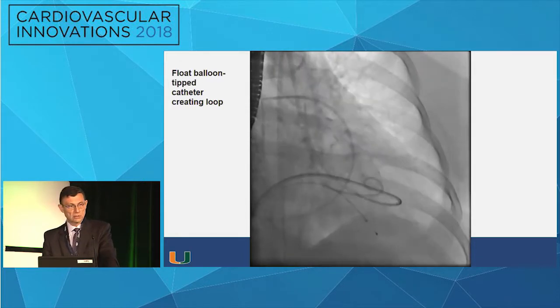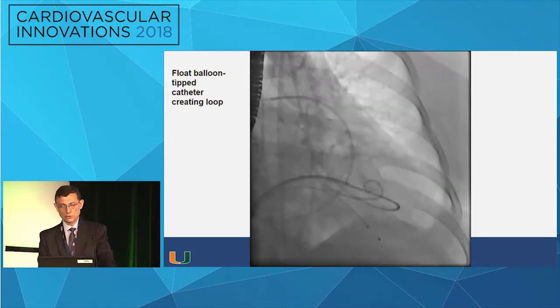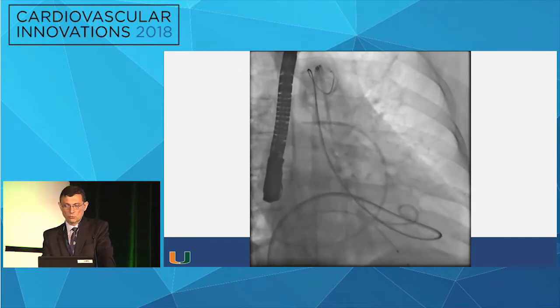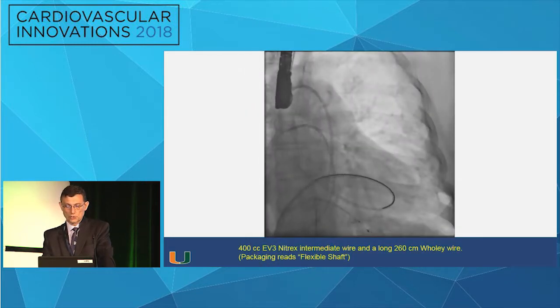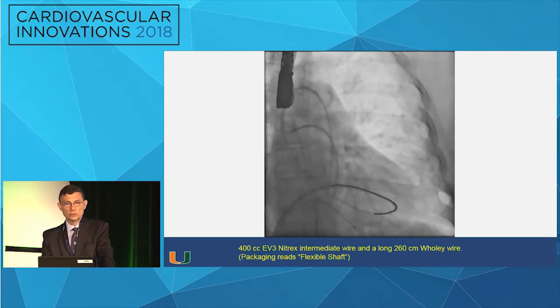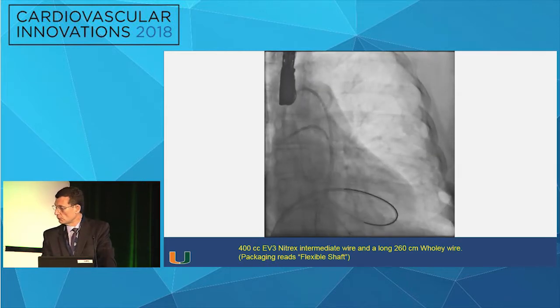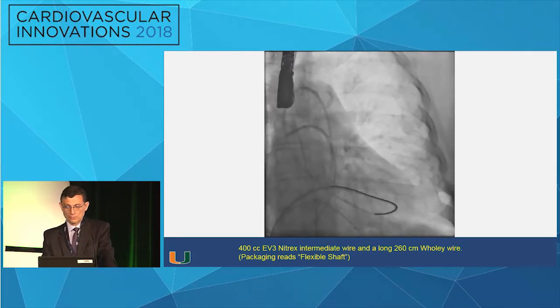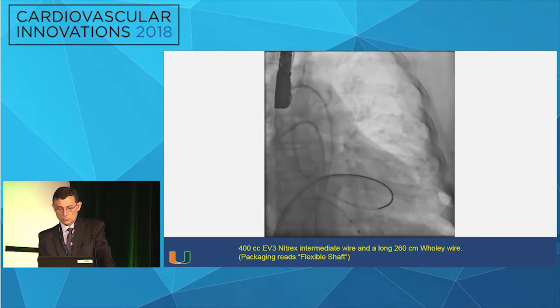So the first part was to establish the loop, the ventricular loop. We went with one of those Medtronic blue catheters that have a balloon there. Those are nice 7 French catheters that we would float through with a moulding sheath through the LV into the outflow tract and then the aorta, and then advance a wire into the descending aorta. The key here was to use a nitinol wire, the Nitrex wire, because this wire is unkinkable, and if you keep the loop loose, then you would avoid injuring the mitral valve and causing mitral regurgitation. So that was the key: use a 400 centimeter EV3 Nitrex intermediate wire.